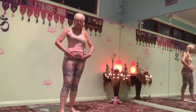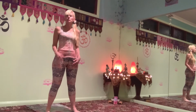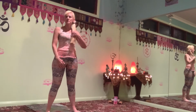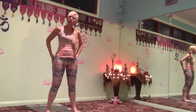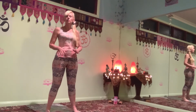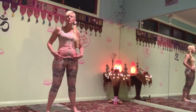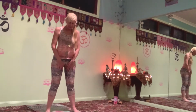So for working the hip and pelvic area, we are going to now do a squat. We've got a couple of squats to do in this class, and the first one is a fairly strong one, working on the inner thigh and hips, opening up the pelvic area. This is quite a good one to do for ladies who are pregnant, but just go carefully with it because it will give you that loosening and opening up of the pelvic area.